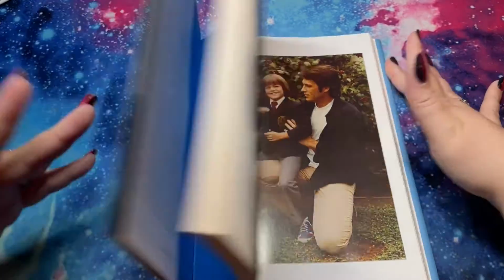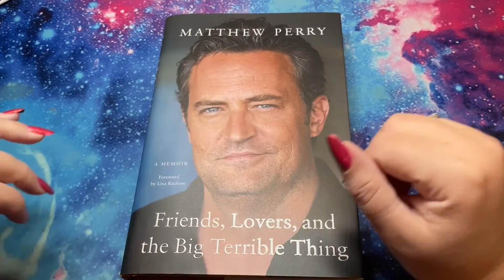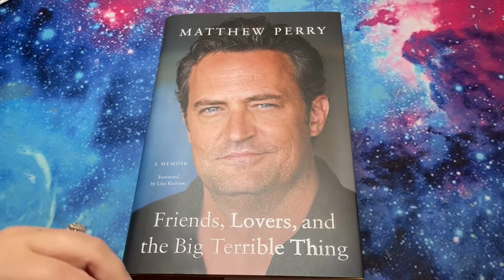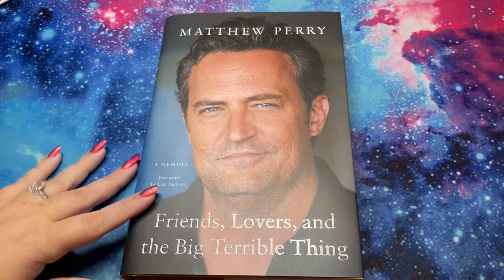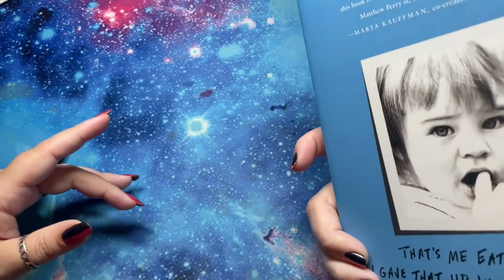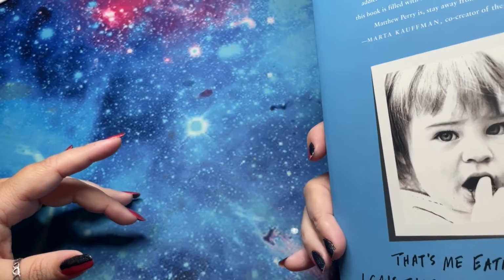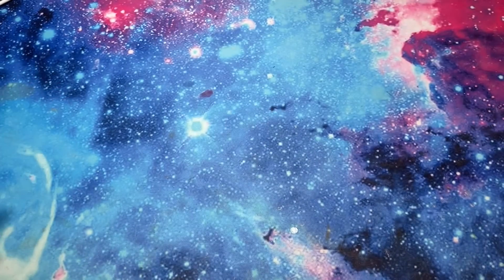I didn't know that. Honestly, I have not heard the best things about this book, but I got it anyway. I don't know. We'll see. It says foreword by Lisa Kudrow. I actually put a hold on my library for the audiobook, but I'm still a few months away from getting it. But again, I just had to do it. So hopefully it doesn't change my opinion of him too much. We'll see. But that's that.